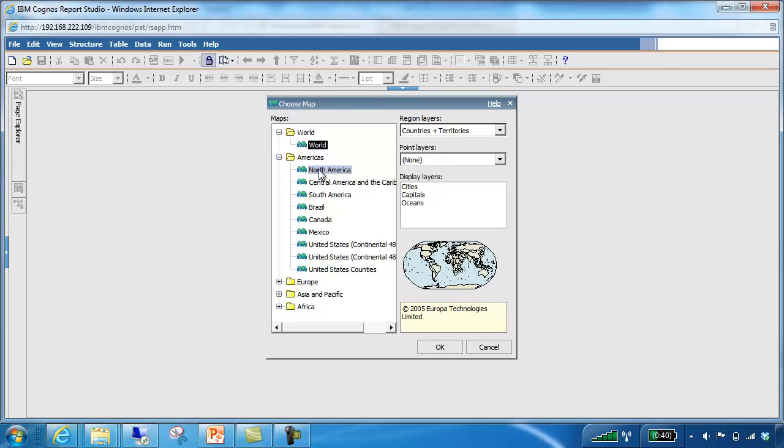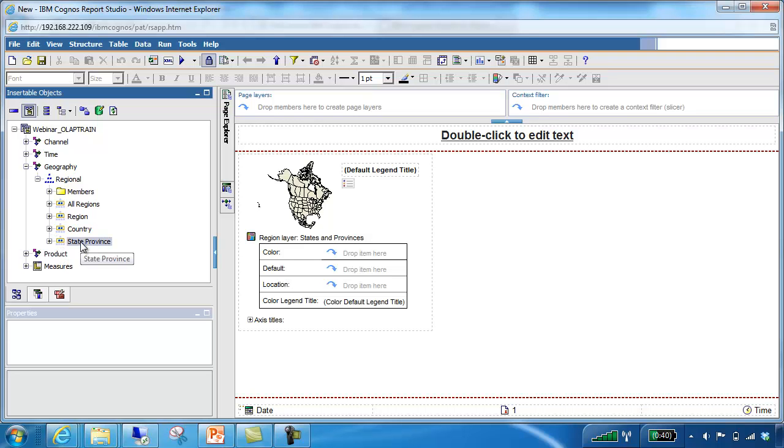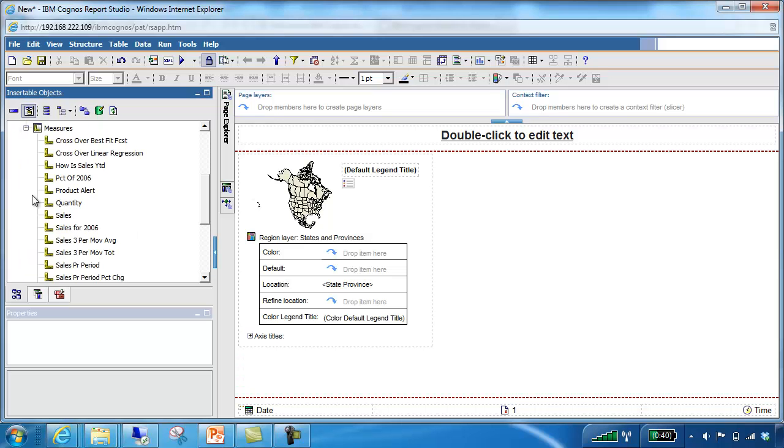Now let's just focus our analysis on North America. And here we go. So if you remember what I showed you before, I showed you analysis of sales information by each individual state and province. So the way it works here is you just drill down in your geography dimension to the level that you want to analyze. So we're going to color in our states and provinces. And we're going to analyze by sales.